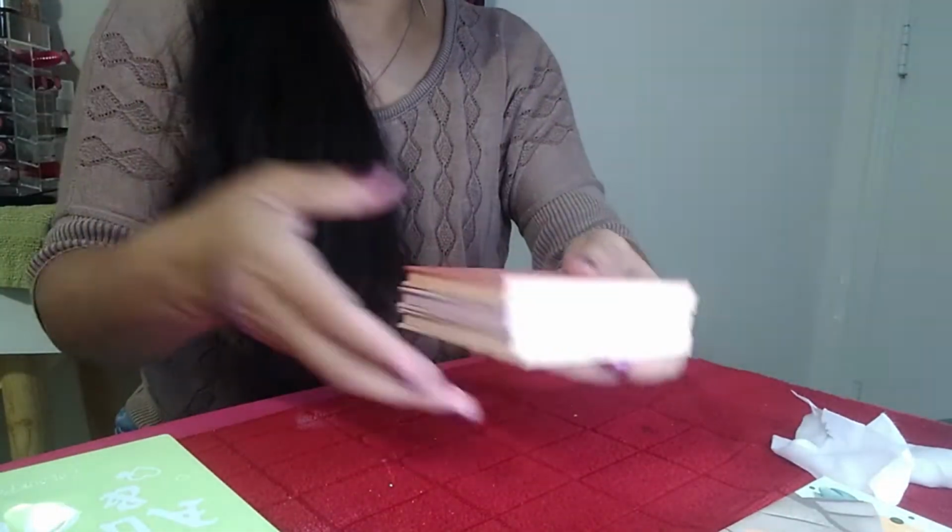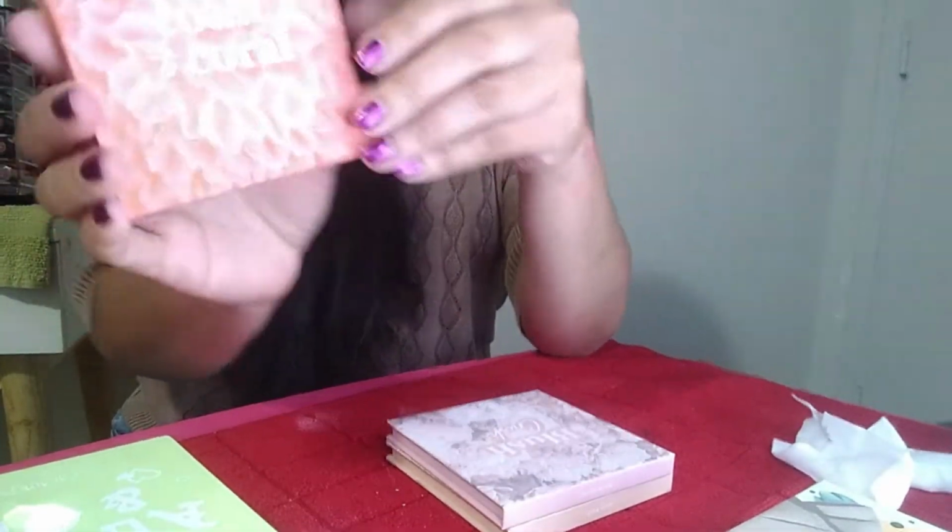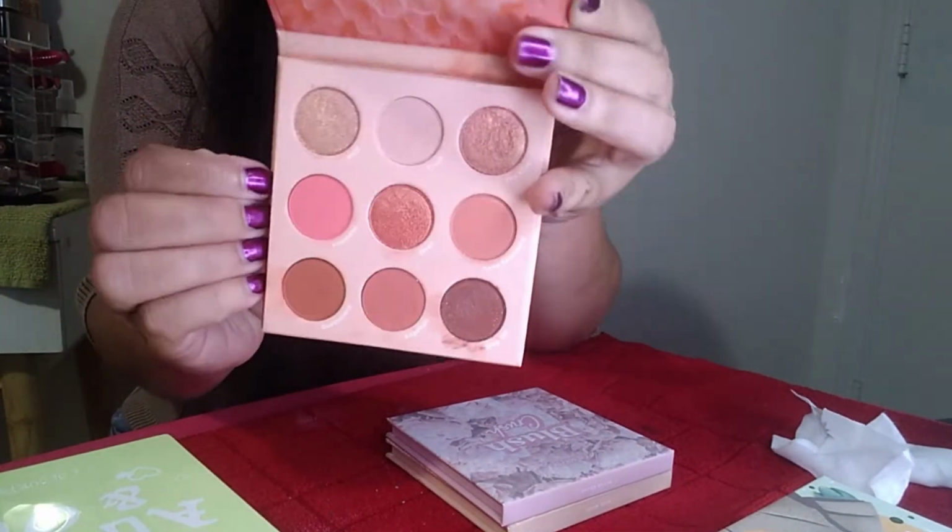All the rest of these I'm keeping, so I'm just going to show them to you real quick. This one is Coast to Coral. This is the Coral palette.